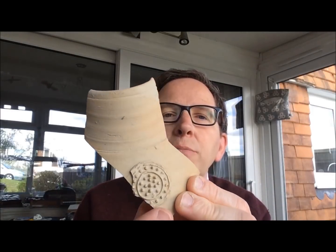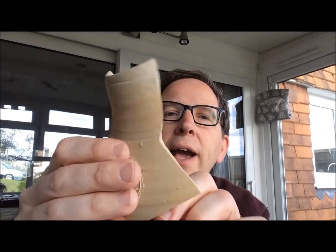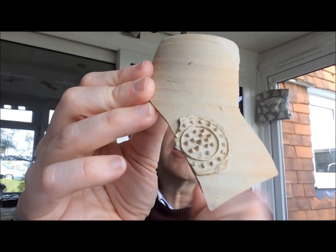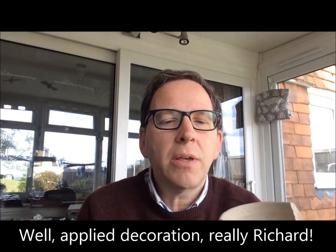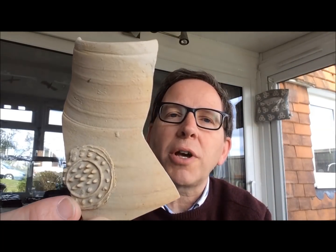Staying with continental imports, we have a rather nice piece of German stoneware. So this is from Siegburg, and you can see a very fine stoneware body with a bit of ash marking on it there, and a very nice impressed roundel. Now obviously German stoneware is very much into impressed decoration when you think of the later Bartmann jugs. This would date from about 1350 to 1450.